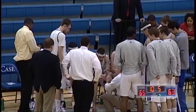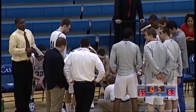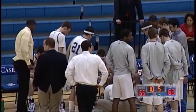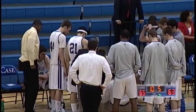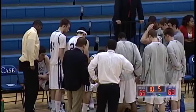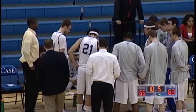So Emory's in a timeout as well as Case. We're going to keep it right here. We've got just over 10 seconds left. Coach Sean McDonald's got his team huddled up. He is not only talking to them about playing defense, but also what happens if Emory scores quickly. And if you're Case, you've got to be wondering.